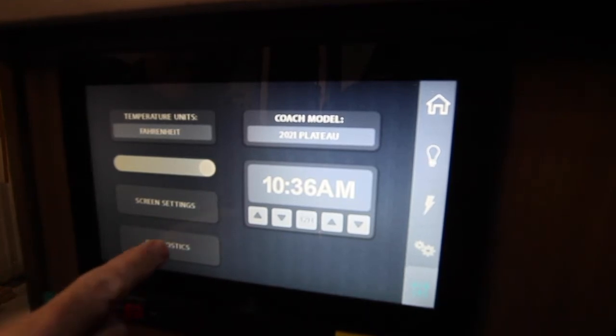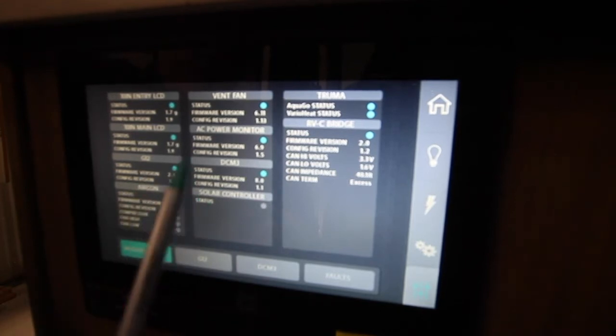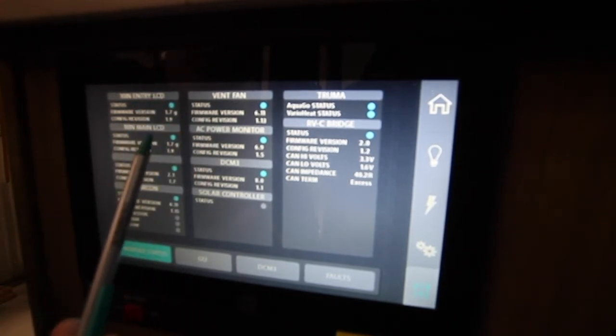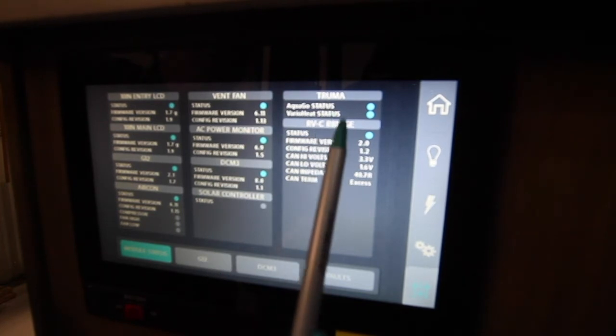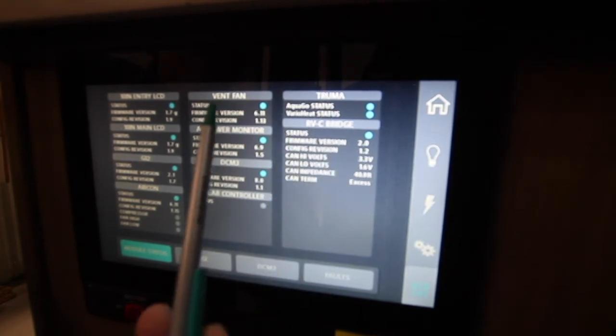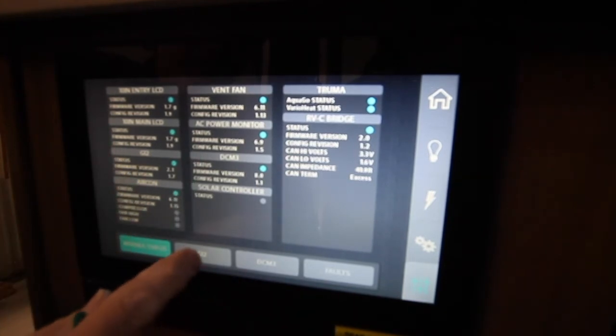And then diagnostic. This is a nice screen here if you're into the technical end. It shows all your circuits, the water heater, your lighting, everything's here. This is especially used for a technician if you'd have some kind of a fault.